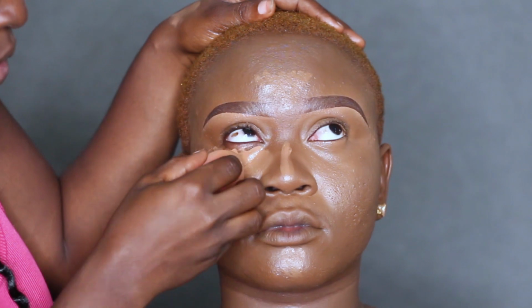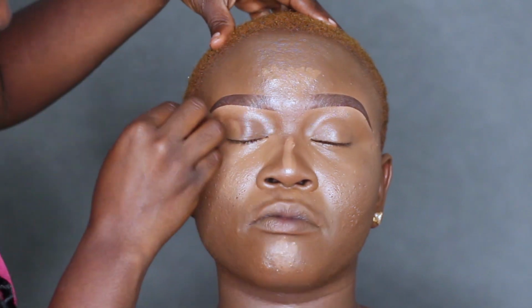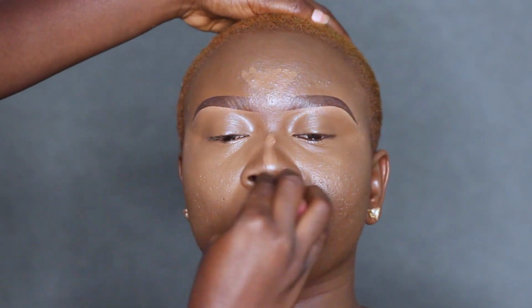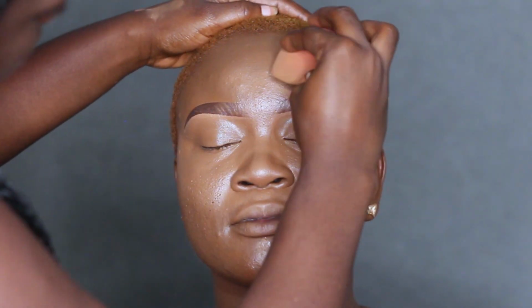I applied some foundation and some concealer on her eyelid. I only do this if I'm doing a neutral color of eyeshadow. If I want to do a bright colored eyeshadow, and I know I'm going to be applying a bright base as my eyeshadow base, I don't apply foundation on the eyes, because that would be putting too much product on the eyes. But because I was doing a neutral eye look, that was why I did this step.